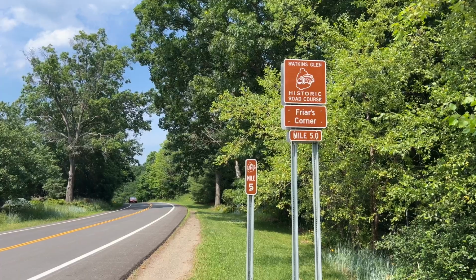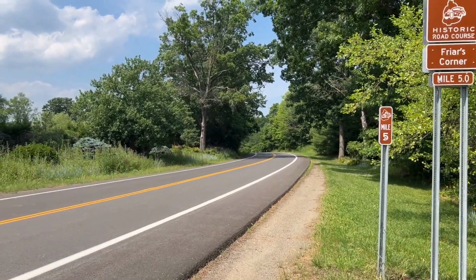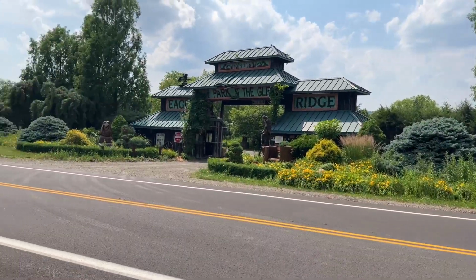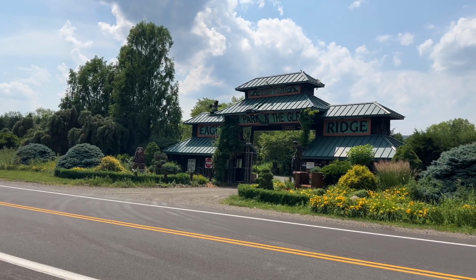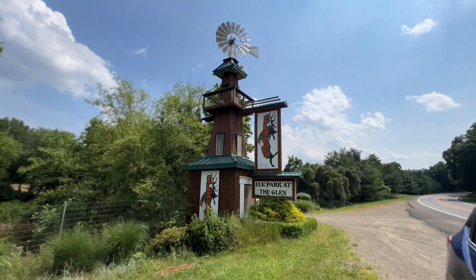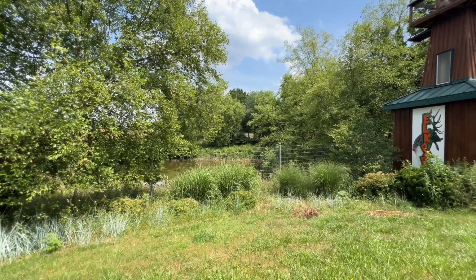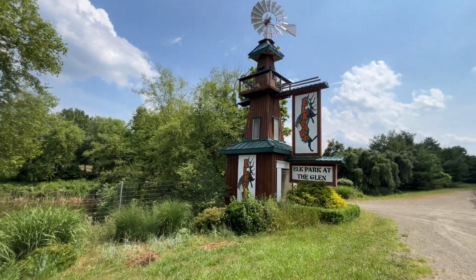Mile 5, we're at Friar's Corner. This is going to bring us to a complete downhill section straight into downtown. Then we have the Eagle Ridge Park at the Glen across the street here, and an elk park. Is there elk in there? Got a lot of fences surrounding it. It says no trespassing. I wonder.